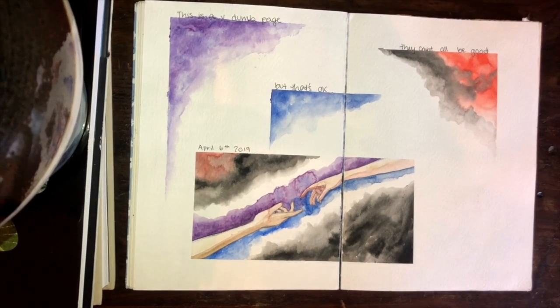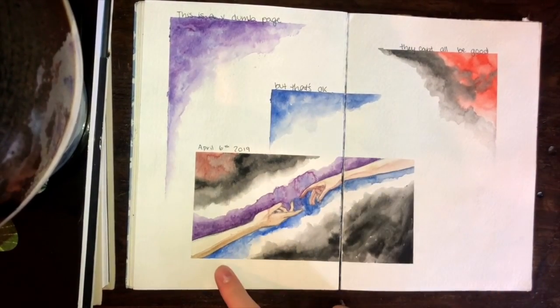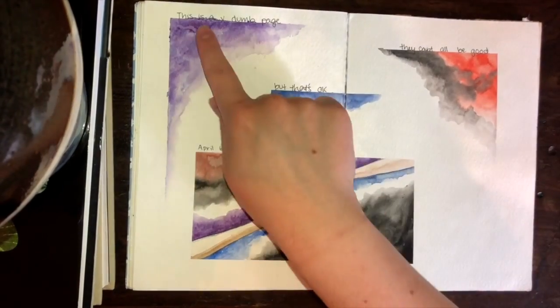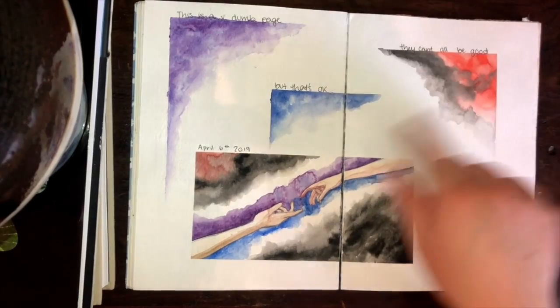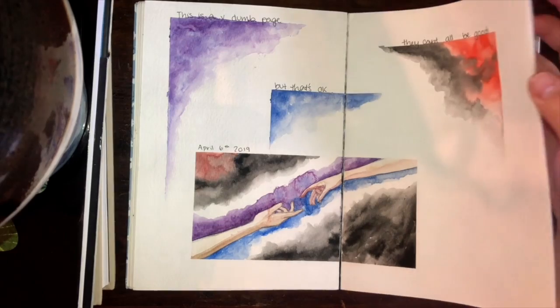I hate this page, but I had to practice my hands. It says this is a very dumb page. They can't all be good, but that's okay. You can't be hard on yourself.